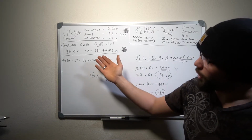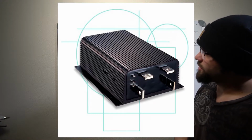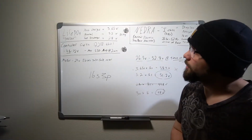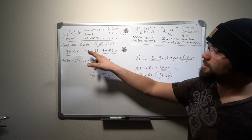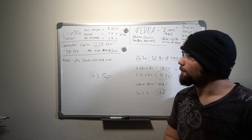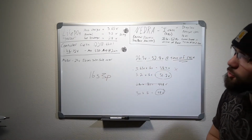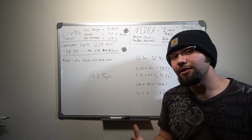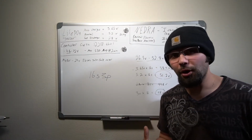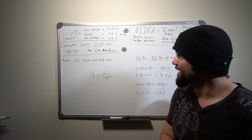The controller I'm going to be running is a Curtis controller. 1221B-6601 is the model number. It is a 48 volt to 72 volt controller and has a maximum output of 550 amps for 2 minutes. The motor I'm going to be using is a 24 volt electric pallet jack motor. It should be heavy duty enough to withstand what I'm going to throw at it. That is to be determined, so we'll see how that turns out.